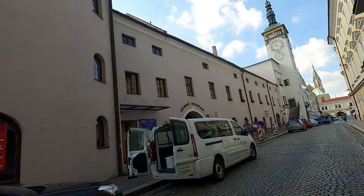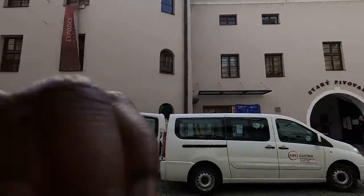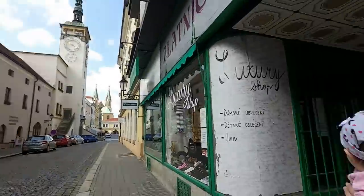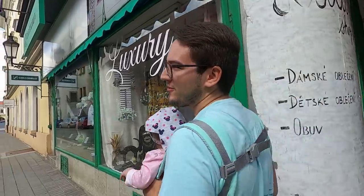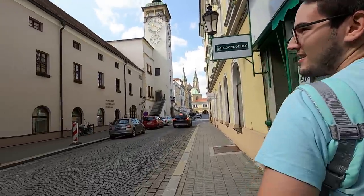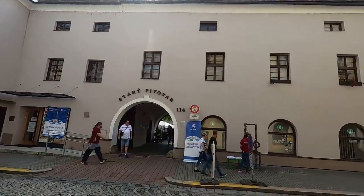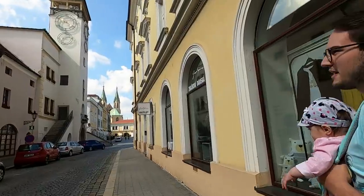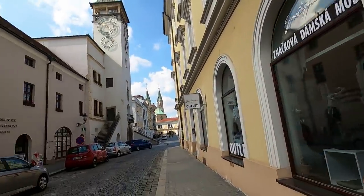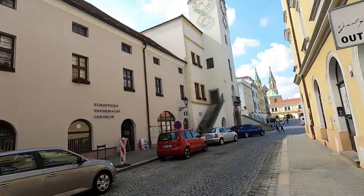Starý pivovar. Yep. Look. So yeah, to the left is a pivovar, right? Yeah, that in history was a brewery for beer. But now it's only a theater and a bar. And there's an info centrum for tourists. Okay, a tourist information center across the road.